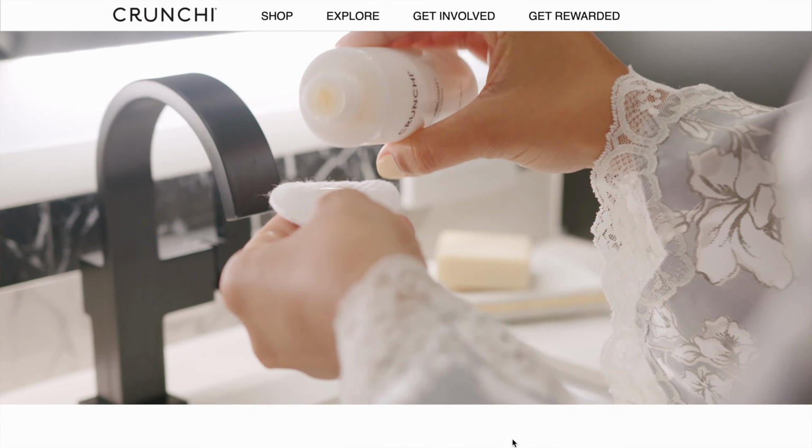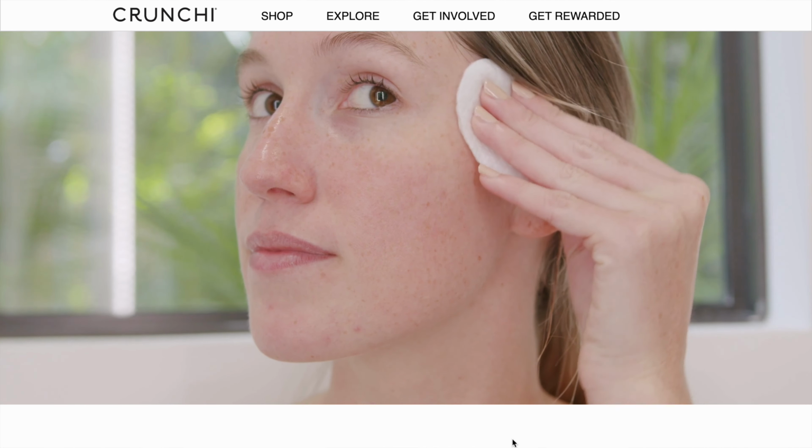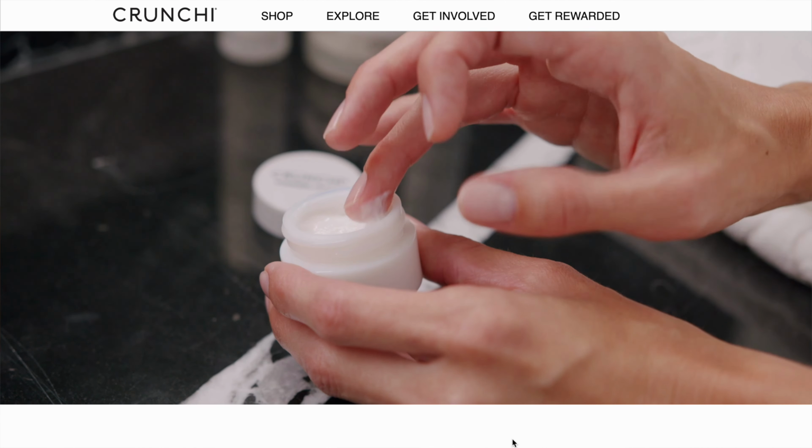SPF is always a must. So what I have on right now is I cleansed using a new bar cleanser from Crunchy Beauty, and then I used a serum from Crunchy Beauty as well, which is new to me. And then what I've been doing is going in with moisturizer during the day. So I've been using the Weleda Skin Food morning and night, and it's their ultra rich cream.